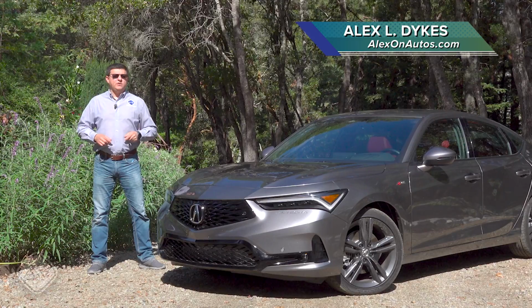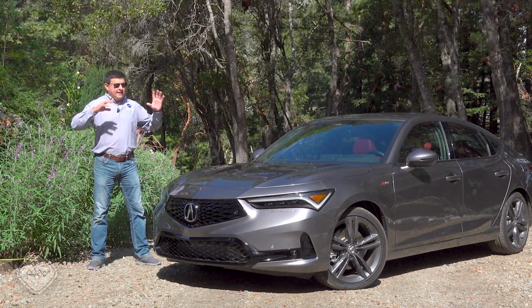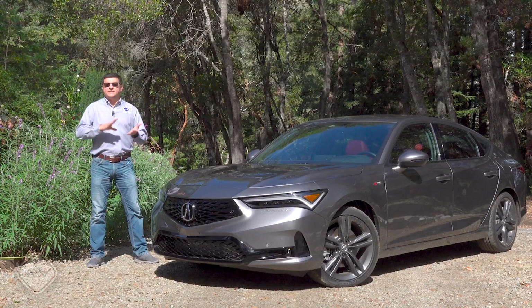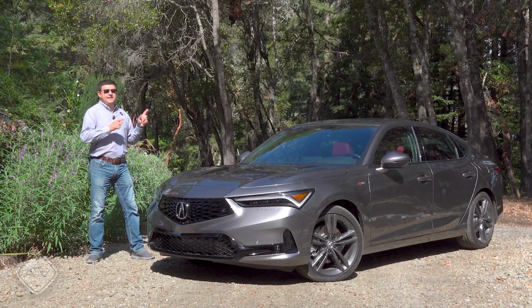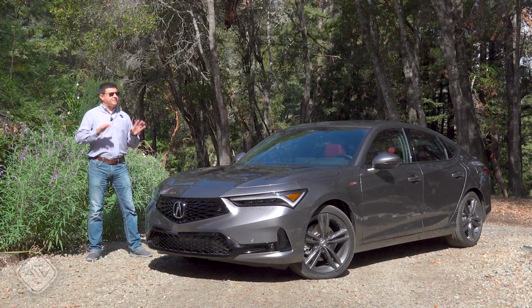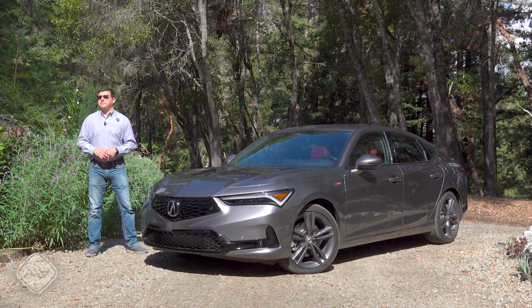But for me, the most important question is not really, is it supposed to be a Civic or not? It's how does this really compare against the BMW, the Audi, and the Mercedes? And is the price tag in the Integra low enough to compensate for some of the deficiencies that we do find in this model versus those German competitors?